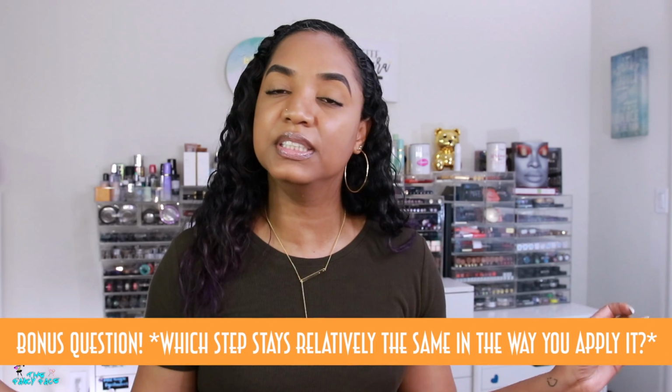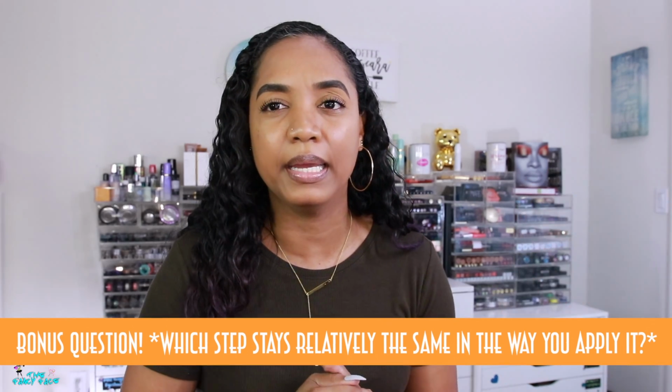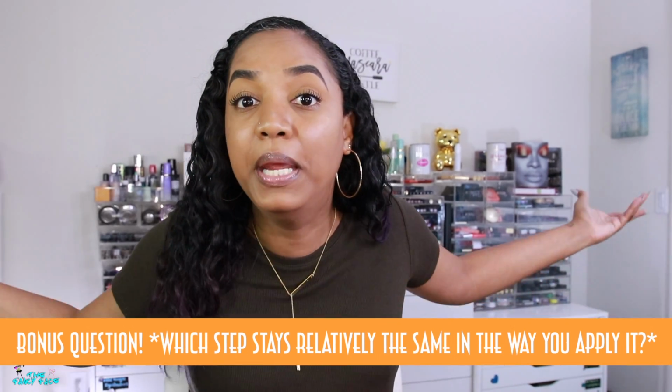Then the last question is, which step stays relatively the same in the way you apply it? And that would be mascara, right? I just said it. Mascara, like what am I gonna... I'm gonna apply my mascara, layer it on, and then I'm done. Do I change how I apply my mascara based on the actual formulation or the mascara wand? No, it's the same way all the time. Never changes. Even my brows, I would say I don't really change how I fill them in.